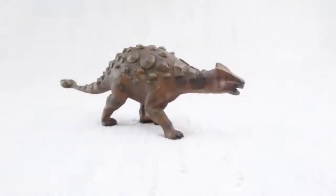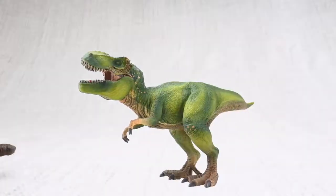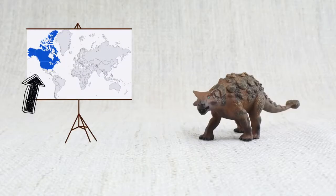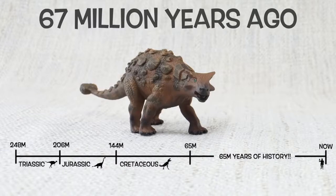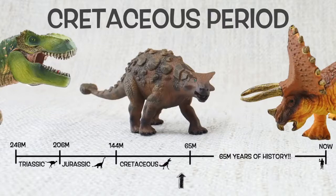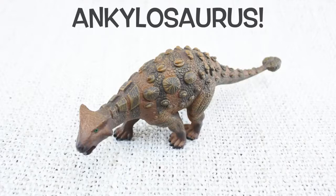Because it was so big and heavy, Ankylosaurus could only run as fast as a human jogging. It couldn't outrun T-Rex. It was found in North America and lived 67 million years ago in the Cretaceous period, with Triceratops and T-Rex. We hope you enjoyed learning about the brilliant Ankylosaurus.